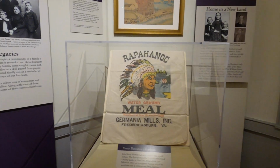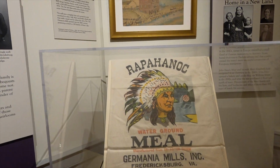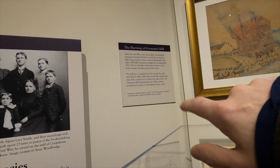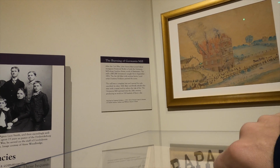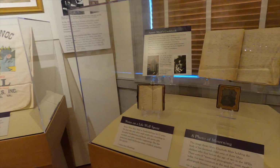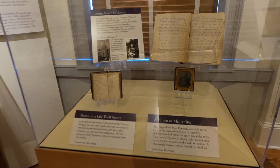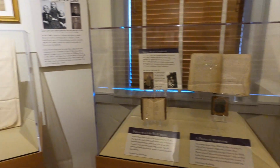All right, here's a sack from the old Germana Mill. The mill's still here in town, and it's abandoned. And yeah, there's a picture of it when it burned down back in 1876. It was built by John Meyer, and his daughter Annie Meyer actually was one of the founders of Mary Washington Hospital. Yeah, the original Mary Washington Hospital was built off Sophia Street in 1899.